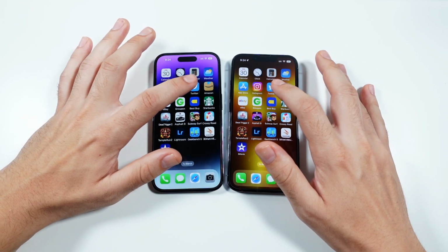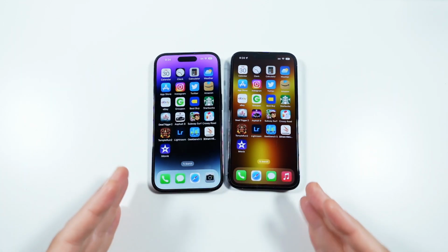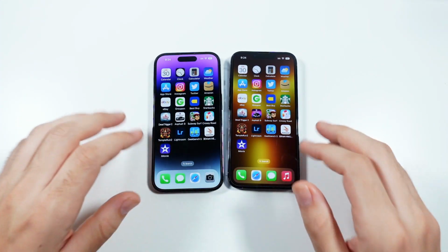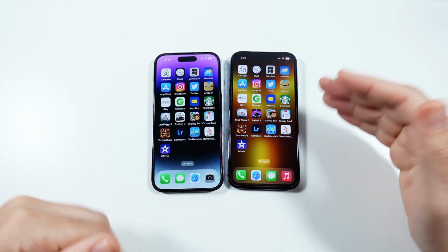And by the way, that's not a windbreaker. That's my hand sliding across the table. Somebody said, Nick, bro, you got the windbreaker in full action. No, that's actually just a table sliding around.